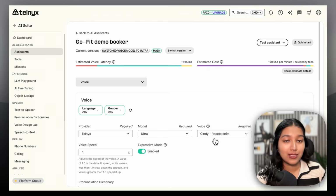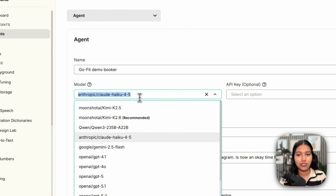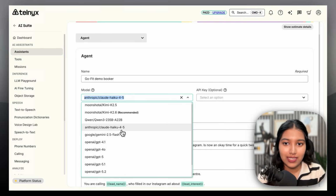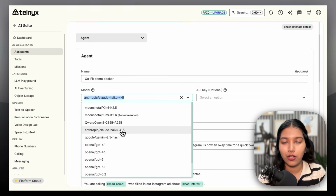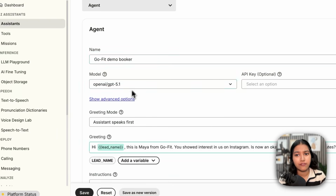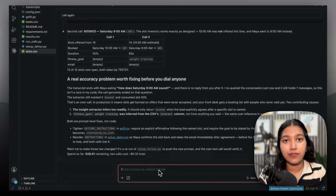Okay, so that voice was way better, and I think I'm going to stick to this voice for now. So going back to the agent, another thing I would like to do is change the model. Again, Telnyx helps you connect to a variety of AI models, and you can easily switch between them. You can also ask Claude to change it for you. So for the model, I'm going to change it to GPT 5.1 and save it. Next up, let's give Claude some feedback on the script and how it sounded so that it can make some changes to make it better.